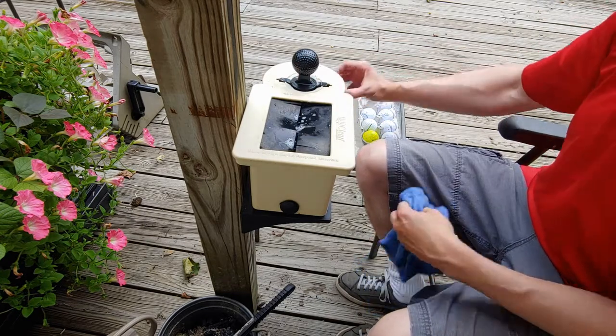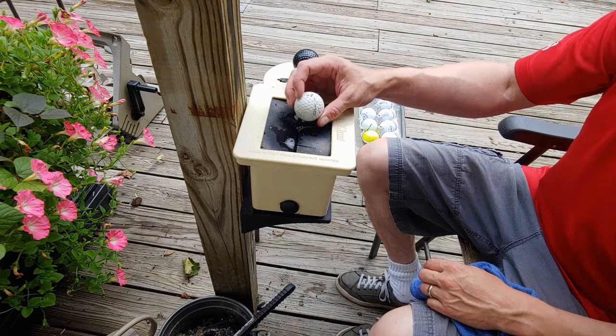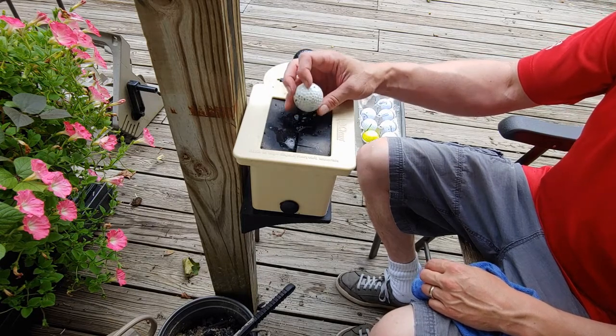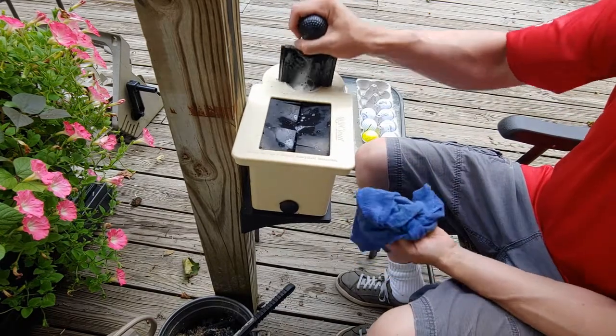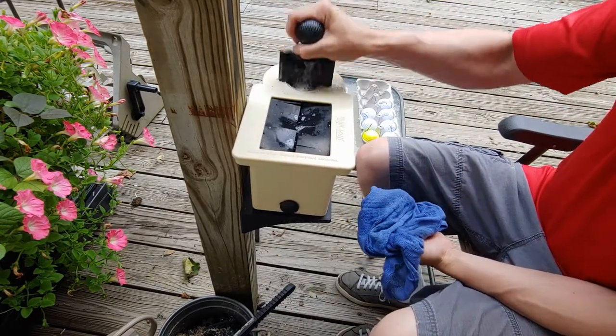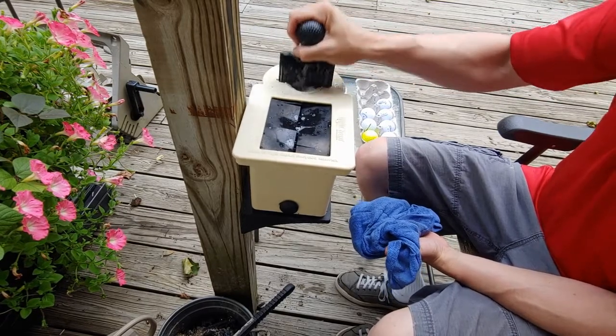Thanks for the donation. Ooh, this is... Oh, it's a Pro V1X. Oh, I hope this cleans up. That's a $2 golf ball. It looks in rough shape, though, my friends. Pro V1X, clean up, please.